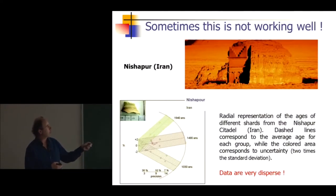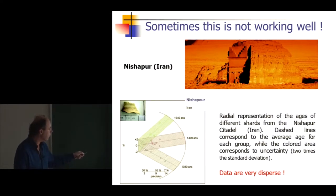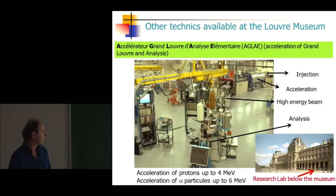But sometimes it's not working so well. This is an example of thermoluminescence dating coming from a site in Iran. They look at one part of pottery, a small part of the pottery coming from this, and they try to find the age. But you see the discrepancy is too large. It's between 1,000 years and 2,000 years. So this data is very dispersed, and it was impossible to have a good accuracy of this kind of age.